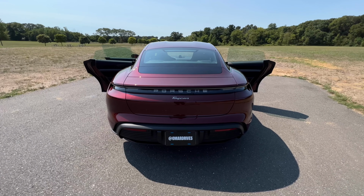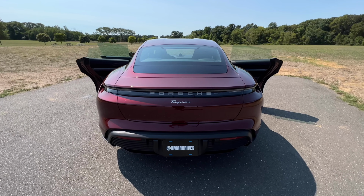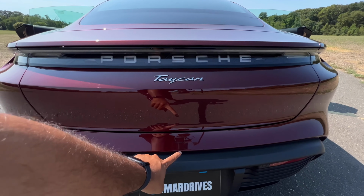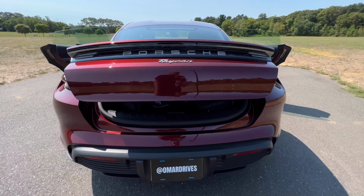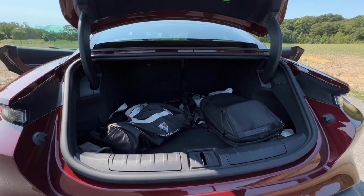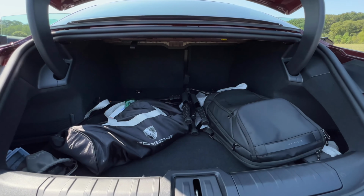Let's check out the cargo capacity. Now you can pop the trunk by using your keys or the 8.3-inch screen in the front, or you can just hit this button located right here, and that opens it up to 14.3 cubic feet, which is not a lot of room, but I guess it's okay for a sedan of this size.